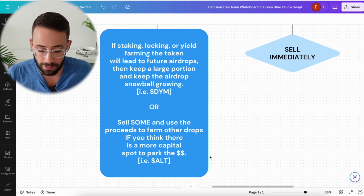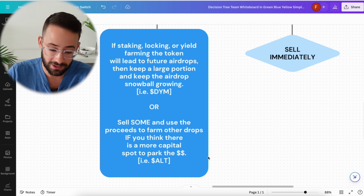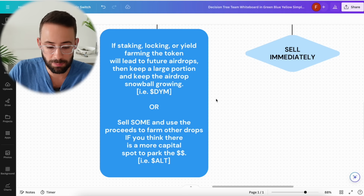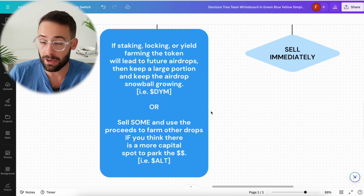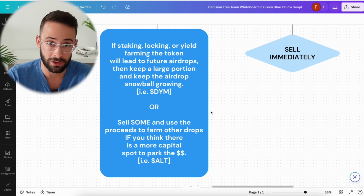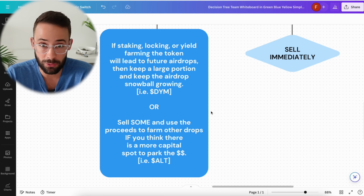I don't think that the opportunity for holding and staking alt tokens is nearly as good as Dimension tokens. And so in that case, I think I'm going to sell probably at least half of it and then reallocate. And this part of the decision tree is where you have to use a little bit of judgment, and there's no right answer realistically. And nobody really knows how lucrative is it going to be to stake Dimension tokens and to receive additional airdrops. If we don't end up receiving any airdrops from Dimension tokens, would it have been better to actually just sell it and then move on to the next thing?